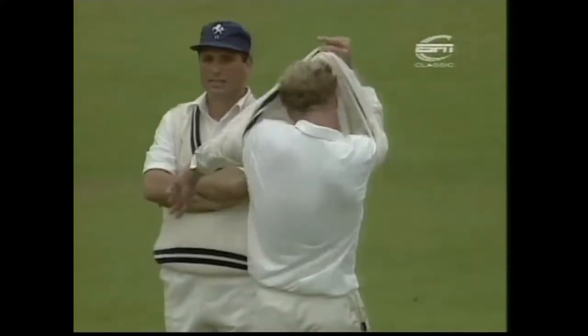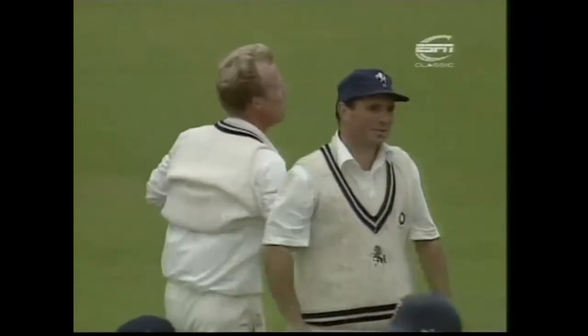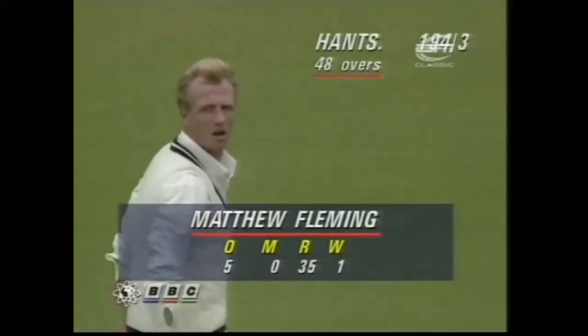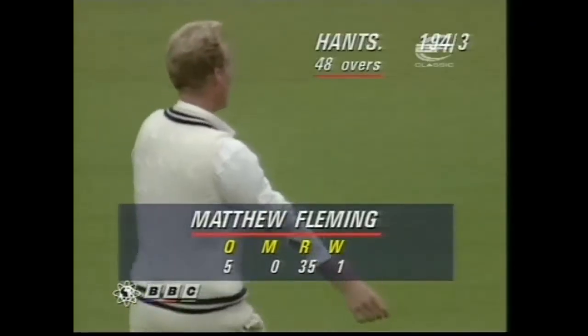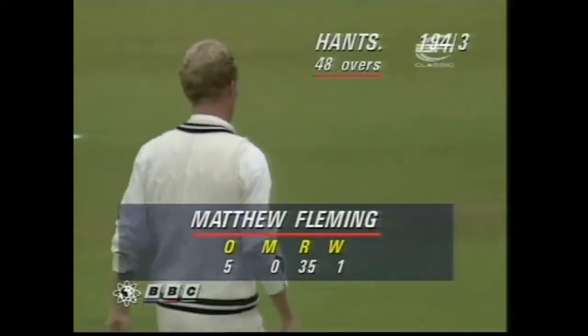Kent have hung in there. They've dragged themselves back 2 or 3 times from what could have been a disastrous situation. But now Hampshire have just got away from them again. 5 overs, 1 for 35 from Fleming.